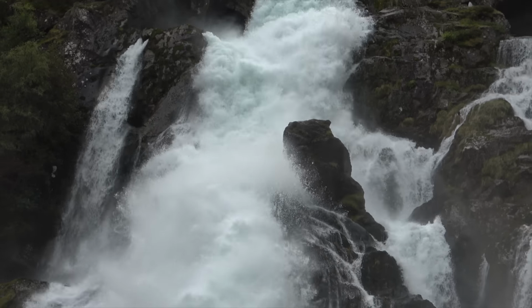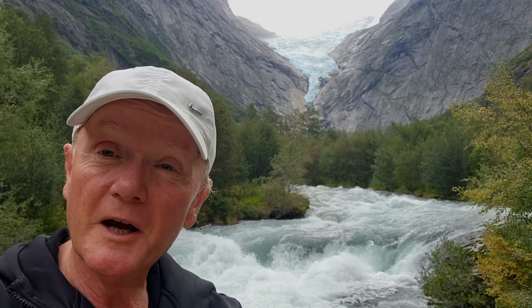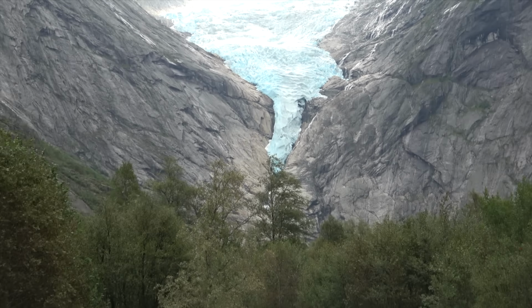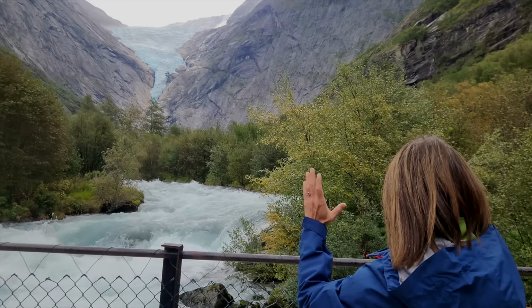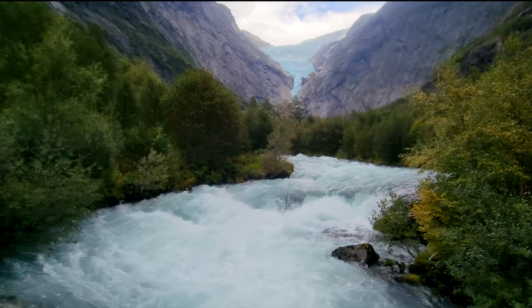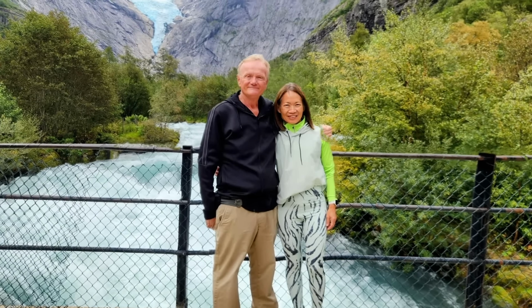The power of it, the majesty of it. There we go. There's the view. The glacier at the top. Absolutely worth taking the walk up. If you're able-bodied, if you're fit enough, you really should come up here and see the majesty of the glacier. Fantastic day out.